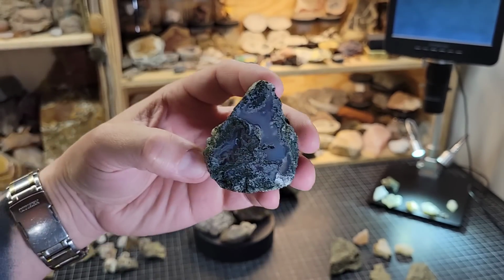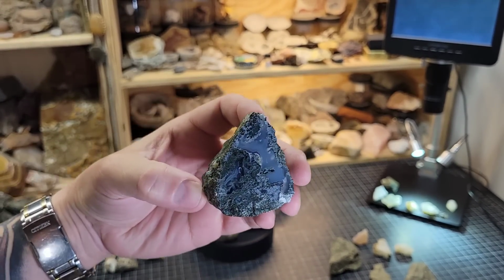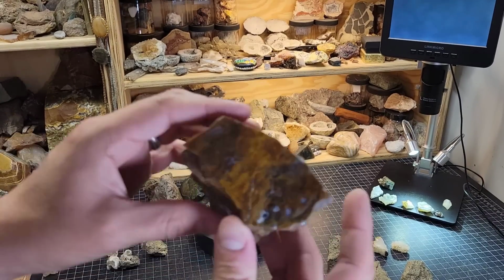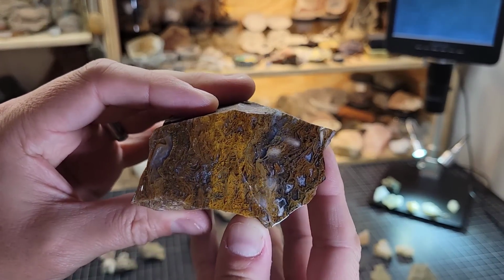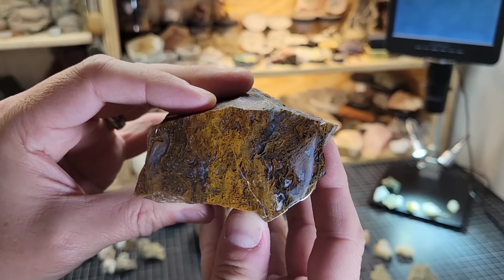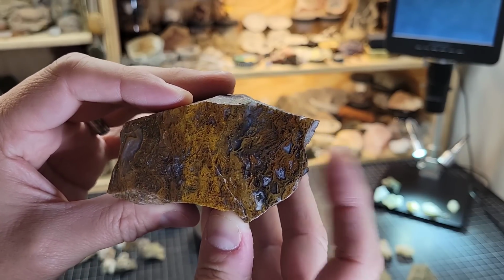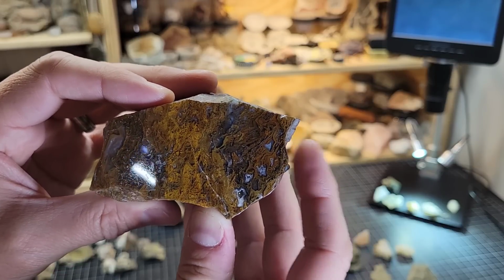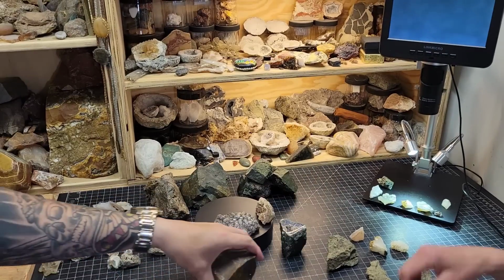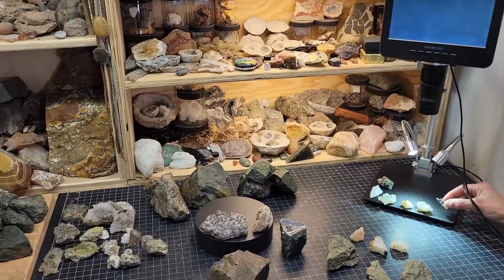Let's tilt this guy up. Yeah, it's a beautiful piece. As well, I polished up some of the brown here, which is amazing. I think that looks absolutely great. It's got some nice little quartz pockets here. Very cool. You want to put some other pieces under the microscope here?